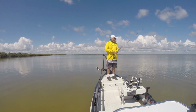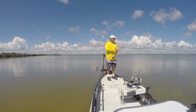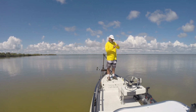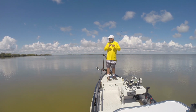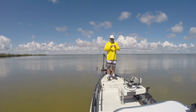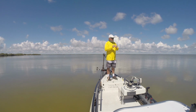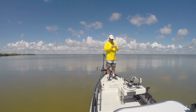Just seeing him like that, narrating the entire thing, that was incredible. Jeez. Would have been nice to catch him. I mean, don't get me wrong, but he was right next to the boat. It was a beautiful red, probably very similar to the other 24 inches I caught earlier. So, good stuff. That is what it's about.